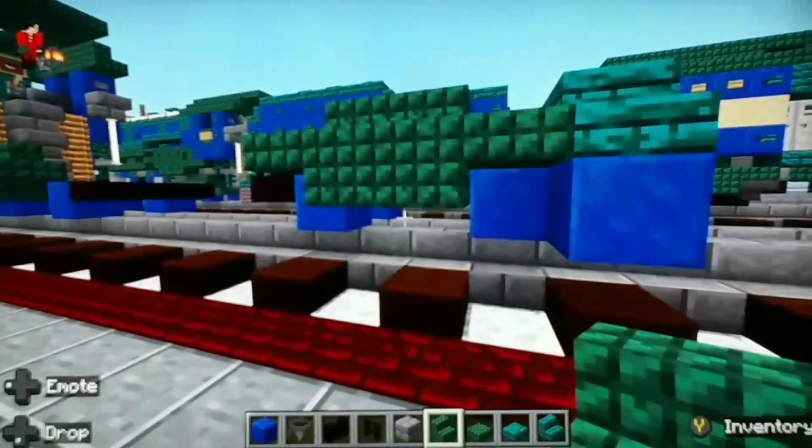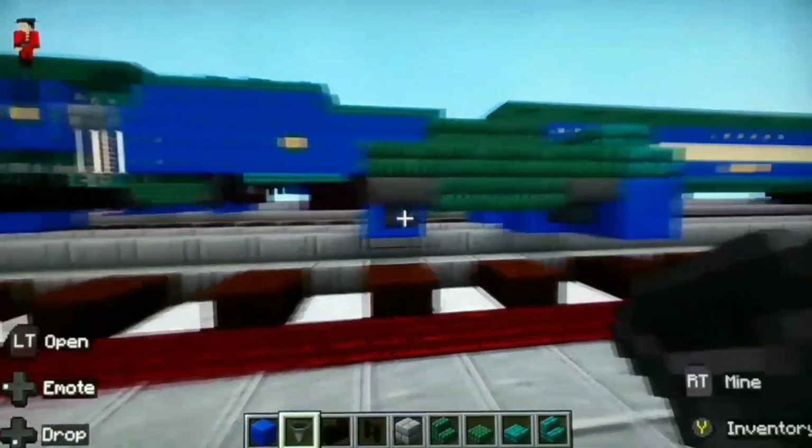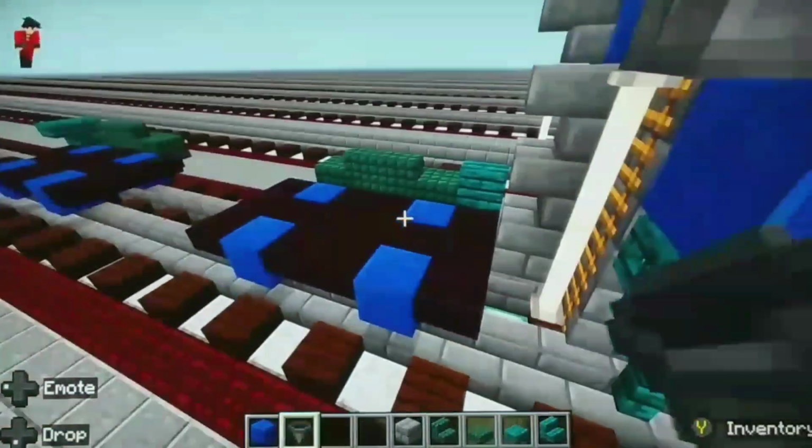Next, we're going to use the hopper. Put two here. On the other end, put two here. On the other side, we're going to do the same thing.